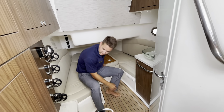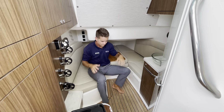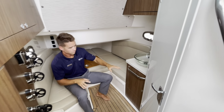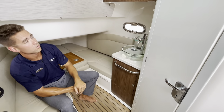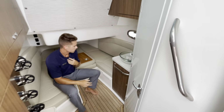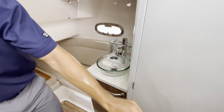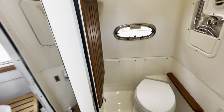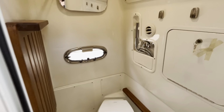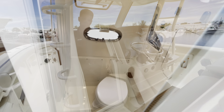Nice teak flooring down here. Have rod holders. Got a couple vents for some light to shine in. And have a nice sink. Really set up really clean. And it has a really large head in here as well. And I'll let Kristen walk down in here and show you a little bit of that. Looks really nice. Vacuum flush. Got your shower in here. A lot of space. Stand up very comfortably in there, change clothes, whatever it is.